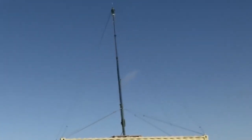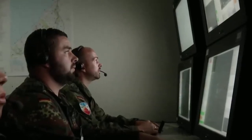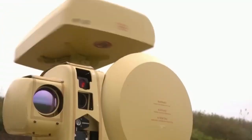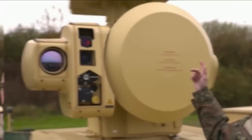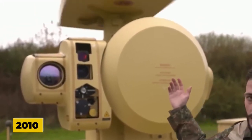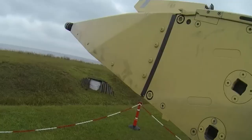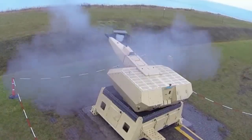This required extensive testing and evaluation to ensure that the various components could work together seamlessly to detect and engage incoming threats. Throughout the development process, the Mantis system underwent several iterations, with each new version incorporating feedback from military operators and the latest advances in air defense technologies. The final version of the system was unveiled in 2010 and featured a highly automated, network-centric architecture that could detect and engage a wide range of airborne threats in real time.